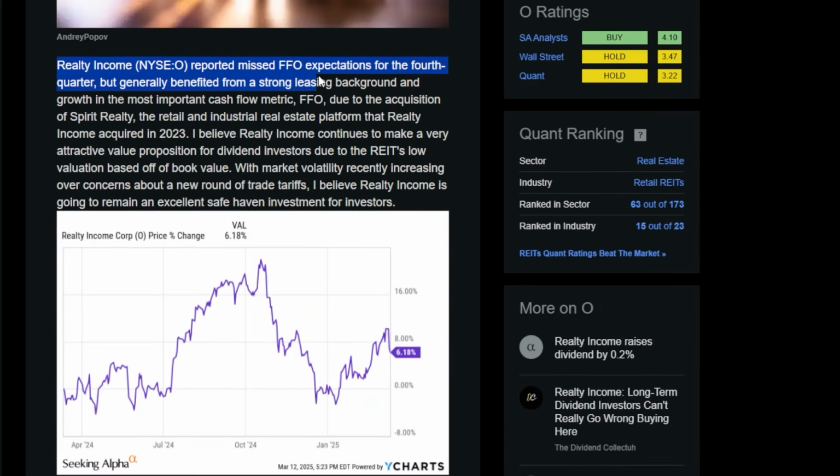It says Realty Income reported missed FFO expectations for the fourth quarter, but generally benefited from a strong leasing background and growth in the most important cash flow metric, FFO, due to the acquisition of Spirit Realty, the retail and industrial real estate platform that Realty Income acquired in 2023. I believe Realty Income continues to make a very attractive value proposition for dividend investors due to the REIT's low valuation based off of book value. With market volatility recently increasing over concerns about a new round of trade tariffs, I believe Realty Income is going to remain an excellent safe haven investment for investors.